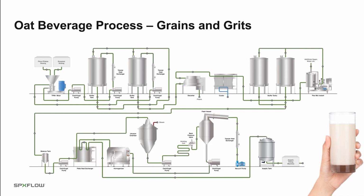Now, you may notice there's not a filtration system in this slide yet. That's because we have not sold any commercial scale membrane plants for plant-based applications. But if we had to include a membrane plant, it would probably be after the decanter, where we could imagine increasing the protein content, for example, by membrane filtration.